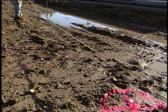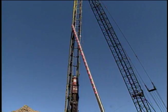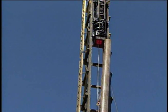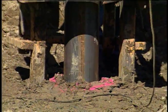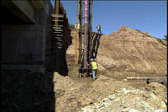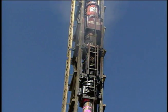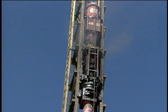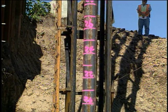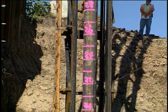Now you will see the setup of test pile number 3. Now you will see the driving of test pile number 3. The hammer starts driving in earnest. For purposes of this video, you will wait until the pile gets to approximately 35 feet below cutoff before you begin counting.